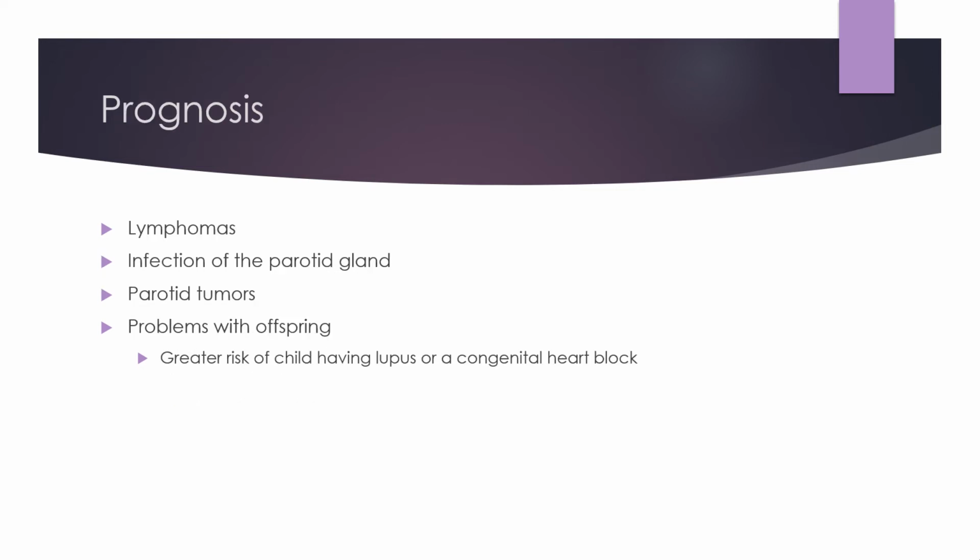So the prognosis of this disease, there is no cure, like I said. So the patient can actually get lymphomas, again, which are the tumors, or the cancer, same thing. Infection of the parotid gland and tumors in the parotid gland. And then people with Sjogren's disease, if they have kids, they're putting their child at a greater risk of having lupus or a congenital heart block.